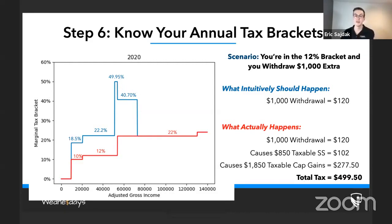Okay, we obviously want to take from Roth accounts. We want to take from money that doesn't count as taxable income. This is why it's so important to know those annual tax brackets.